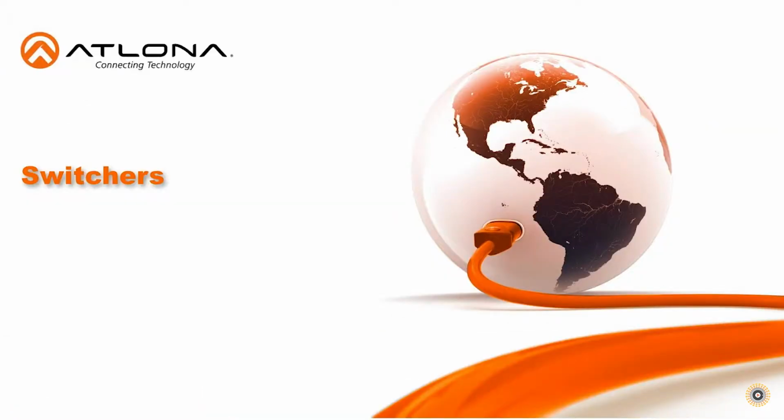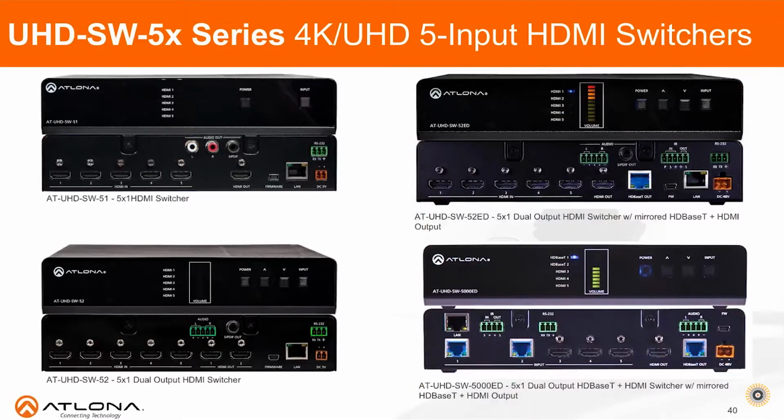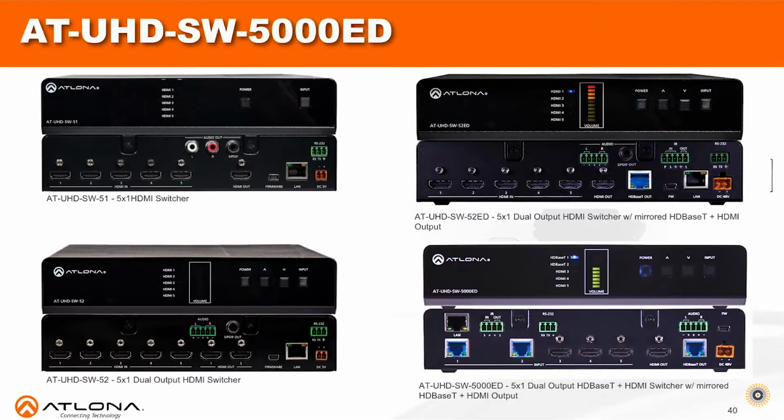We'll talk now about some of our conventional switchers. These 4 should, if you've been selling Atlona, look familiar to you. These are part of our SW5 series. This just means these are 5 input switchers. These typically will all have one HDMI output. Some of them will have a mirrored HD-based output with it, so you can have 2 displays connected to it. There's a number of different solutions here. We're not going to go through every single one of these. Just know there's a bunch of them.